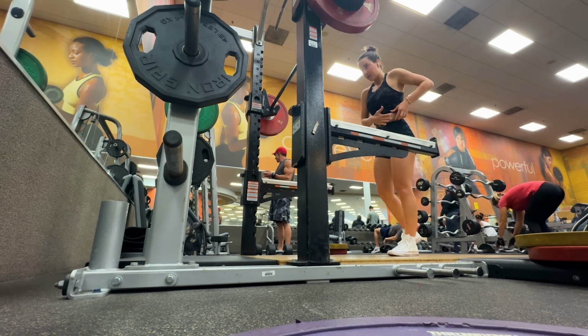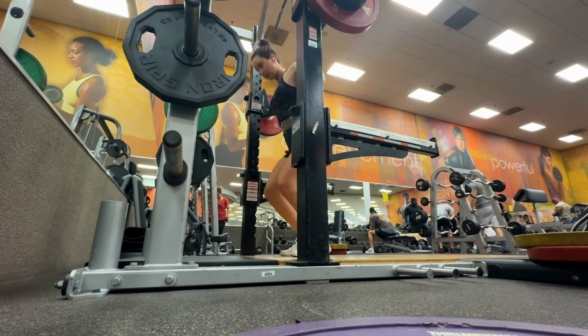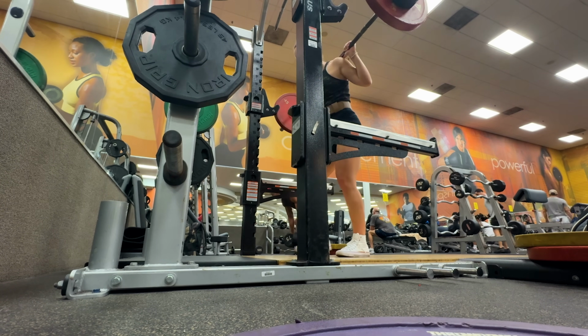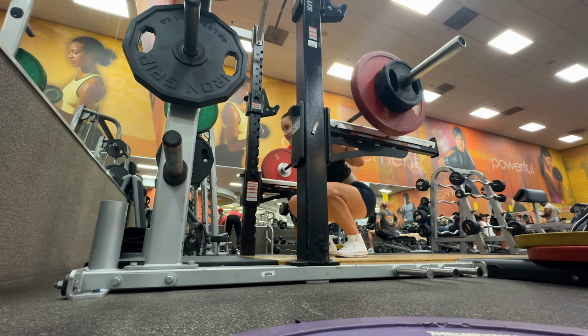Next, we're doing some back squats. I did a few working sets with 135 and now I'm doing not really a max out, but my max out for the day, which is 175 pounds for 2, and I did that twice.